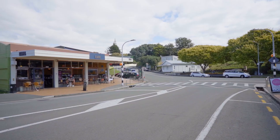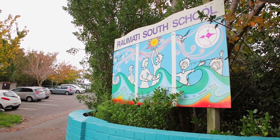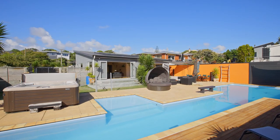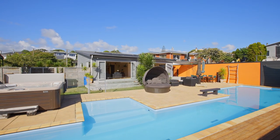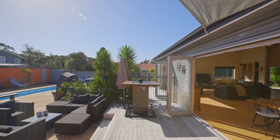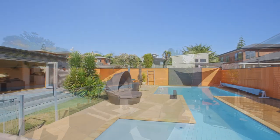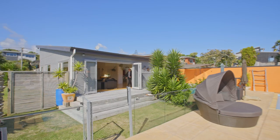With the Raumati South Village Hub, beach, school and Kapiti College just a short walk away, as well as there being easy access to the expressway into Wellington, this really is a slice of family heaven and perfect for those that love, love, love everything about the Raumati South location and lifestyle.